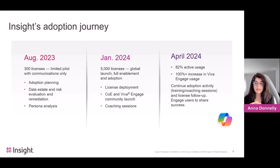Additionally, because of the kind of encouragement that we had with having people post to Viva Engage, share their experiences, learn more information, we saw an exponential increase in the use of Viva Engage as well, which is really a great way to involve your end users in what's going on in your organization. So that's been a great lesson from that.